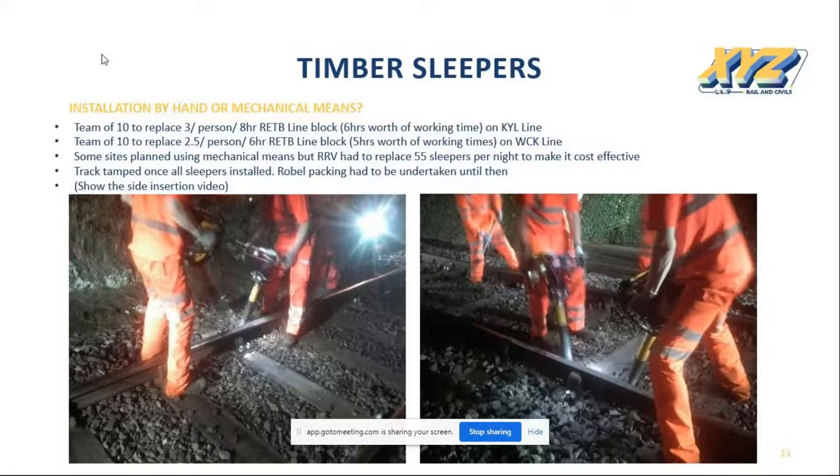During the planning phase, some sites were planned using a side insertion attachment, which could replace up to 55 sleepers per shift, keeping the track alignment until a tamper arrived at the end of the completed work site and consolidated the site.